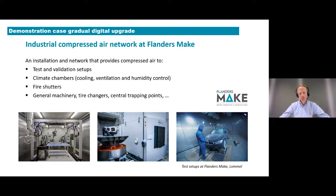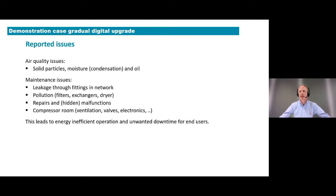So this system was purchased and installed 20 years ago. And over the years, there were several issues reported. We had quality issues. Sometimes there were particles in the compressed air. But also sometimes we had maintenance issues. The compressor broke down, filters were polluted. So this all leads to an inefficient operation and also unwanted downtime for the end users.